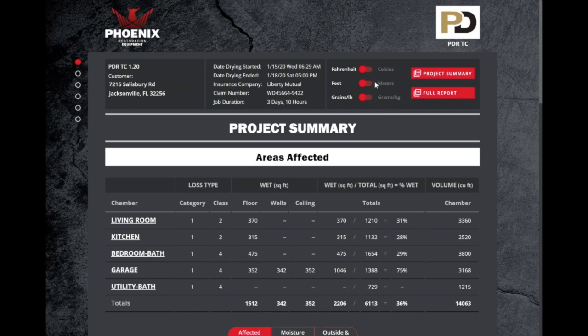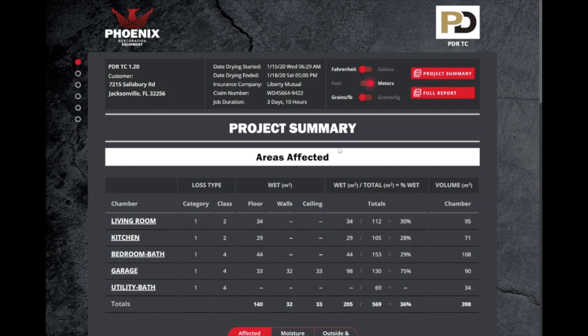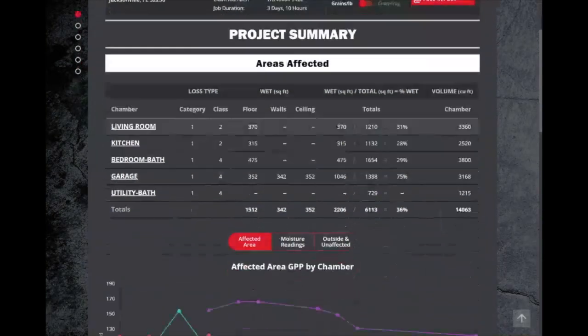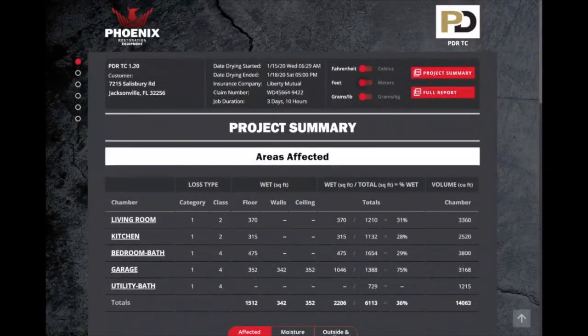To show you, you can actually do this in real time. So if I click on meters, if you look below, they all change. So if you're in Canada, maybe you might want to make use of this feature. At any rate, I'll put it back. And then on the right here, you can create a project summary PDF, which would just be this top section here, or you can click here and get the full report. And this is obviously where your logo would go if you were customizing the report.